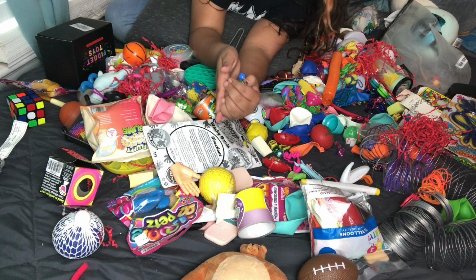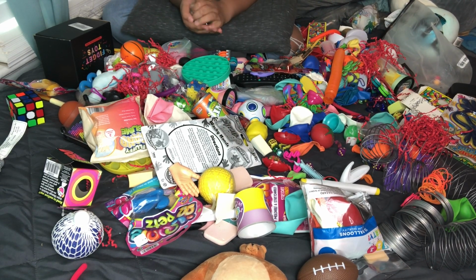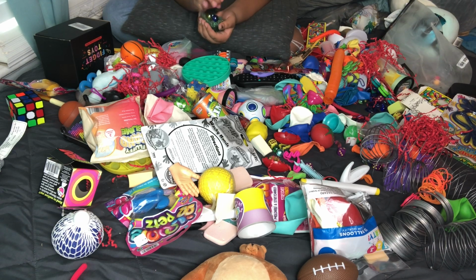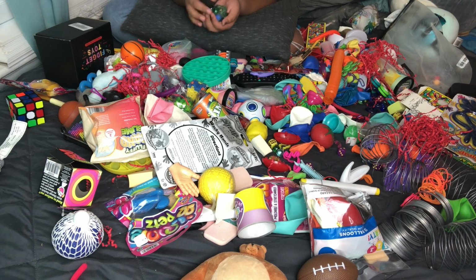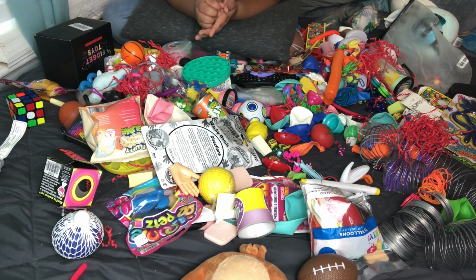Now time for a shovel. I'm mixed up, trying not to spill the marbles. I just spilled one. Oh, I spilled another one. Oop, I was about to spill that one. Oop, I spilled another one. I really said try not to spill the marbles in here and me spilling them all.